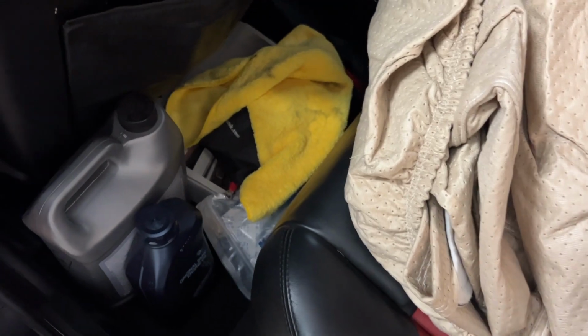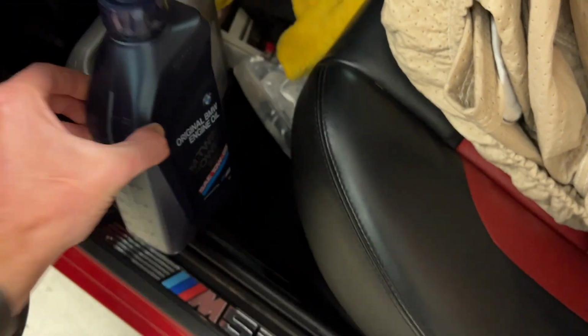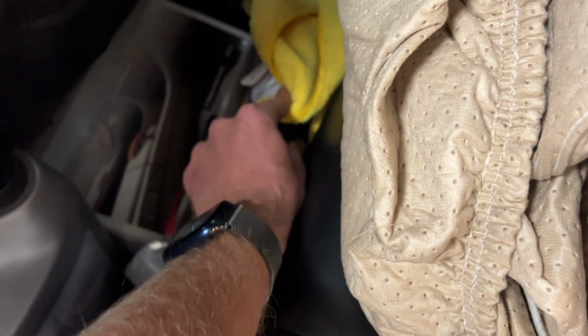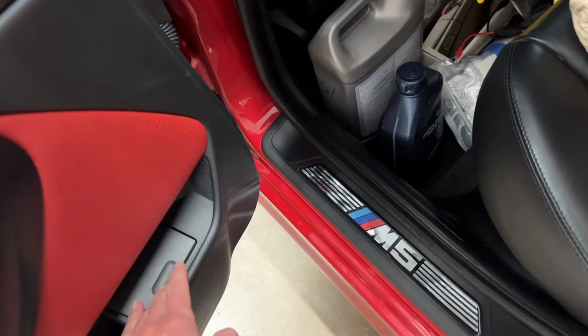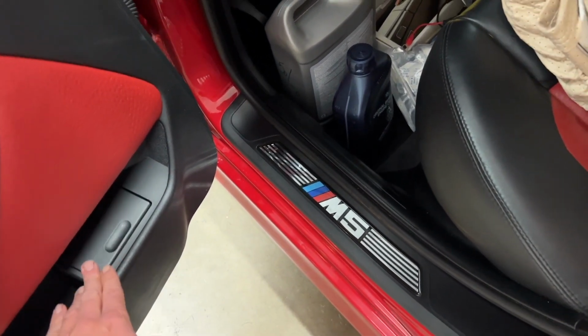Wouldn't be a BMW V8 without some coolant in the back. It looks like they've been running 1060, so that's a good sign. Some other stuff back here. I don't know. I'll dig into that later. Maybe I saw a battery charger. Maybe we can fix that. No rear airbags. Oh, and that seal's way off, too. I'll have to take care of that.